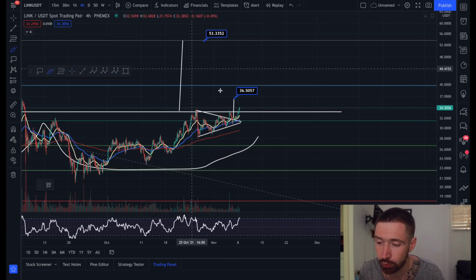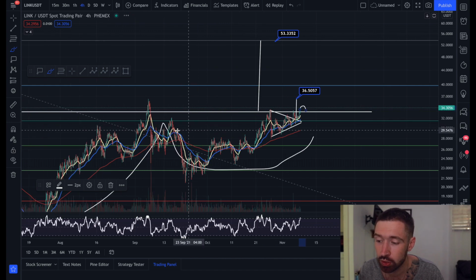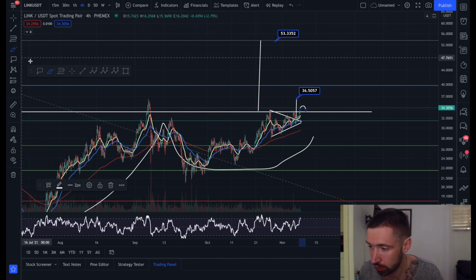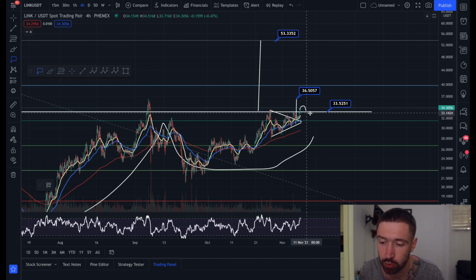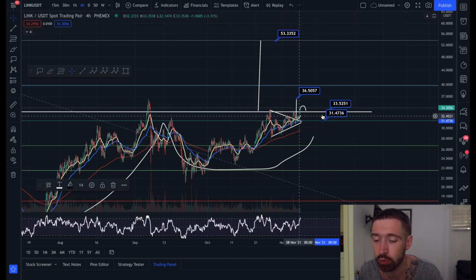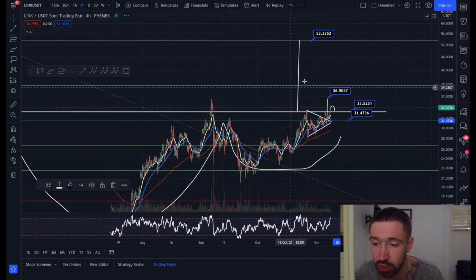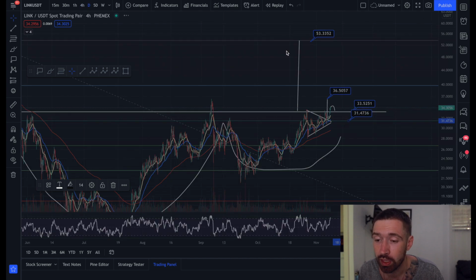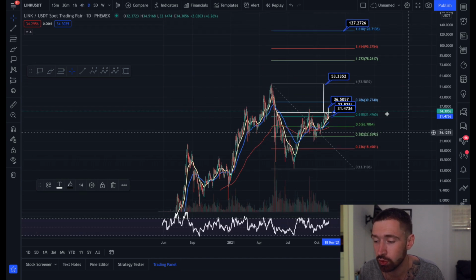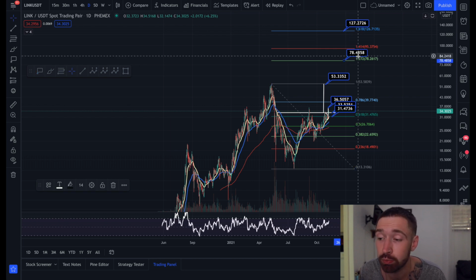And in the short term, if we do see a little bit of rollover here, do target the neckline from this much larger pattern, which is coming in at about 33.52. And then of course we have the golden ratio coming in about 31.47. But as of right now, we've broken this neckline. So if we can hold it as support, that's when you see continuation up to your all-time high at 51.33. And the 1.272 extension, I'll drop that in as well for you guys, coming in at about 78.48.